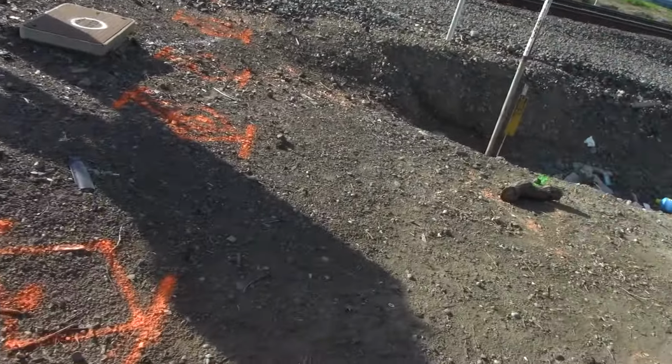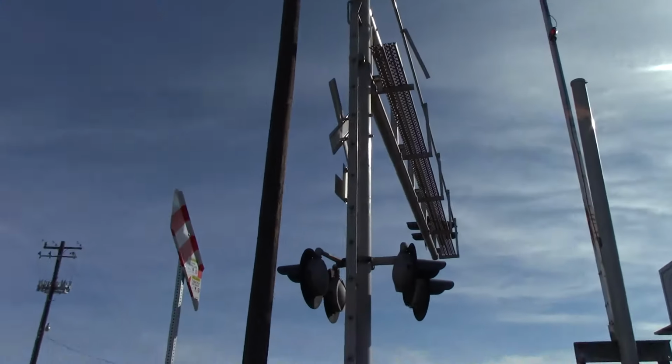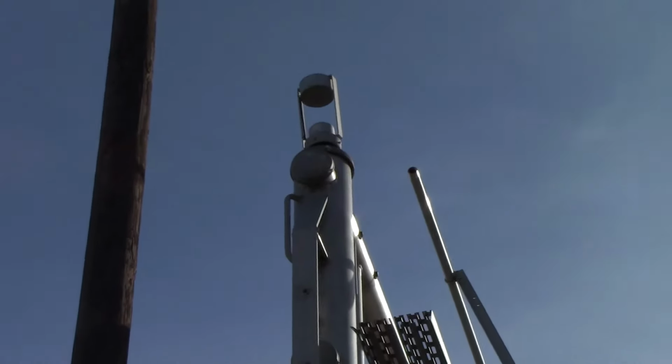If they do end up replacing these signals, rebuilding this railroad crossing, I mean, bye-bye to that Safetran Type 1. Got a northbound coming too.